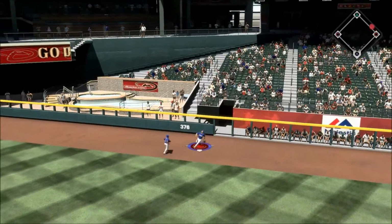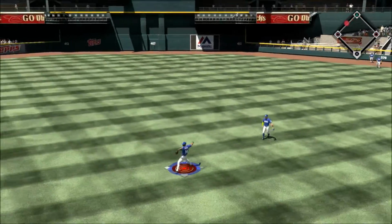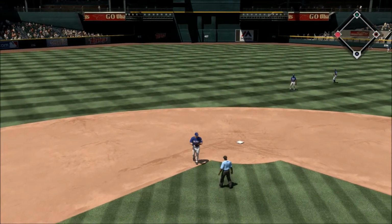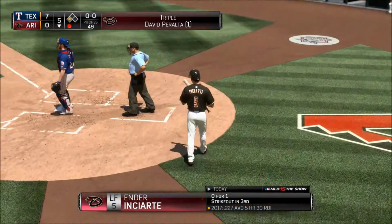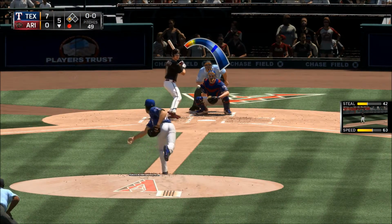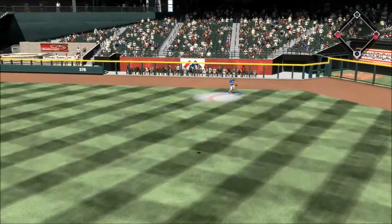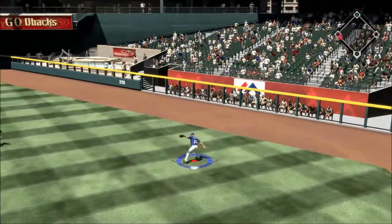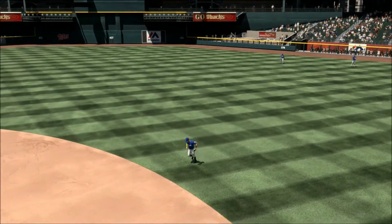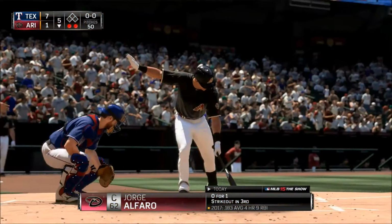And that ball gets down out near the wall and should be extra bases. And he'll round it and try for third. And he will make it into third with a 1-out triple. Ender Inciarte. Here's the first pitch to him. Now he turns on a fastball here and sends it to deep right field. Catch is made. Here comes the runner from third. And he will get in to score, and it's a run batted in on the sacrifice fly.